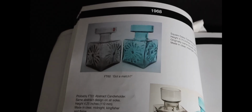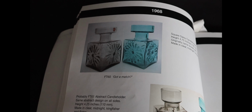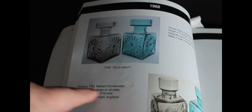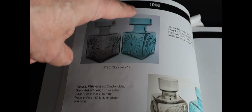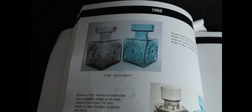The book we're looking at is Dartington Glass, The First 20 Years by Linda and Stuart Smithson. And this is the little vase that we're looking at. Is it a vase? Candle holder. Yeah, it is a candle holder. Square daisy candle holder with a square at the bottom. And it's a very early one, as Dartington only started in 1967. So it's a nice early one.